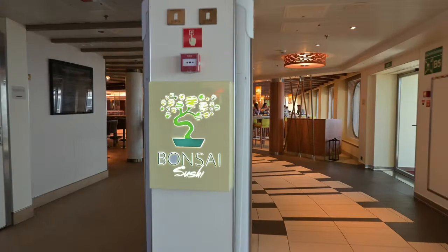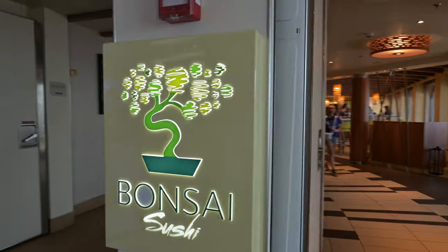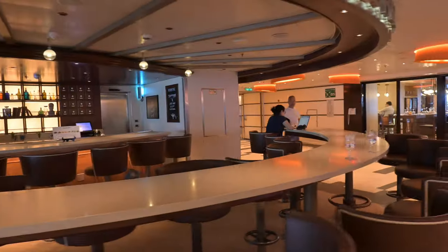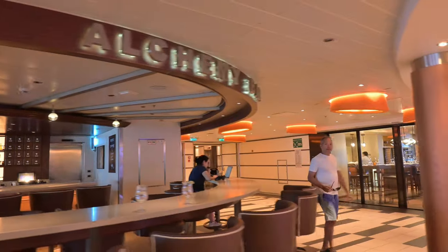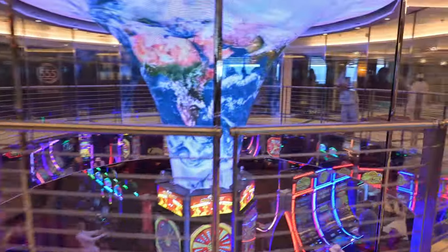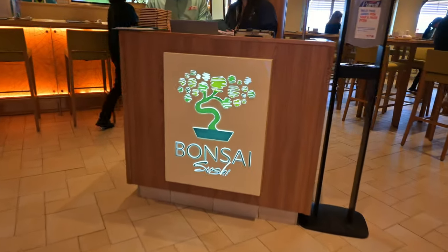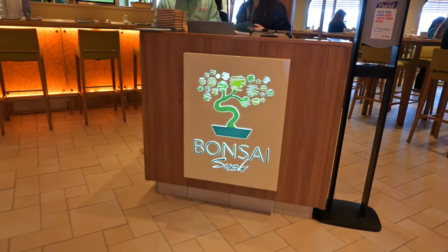Okay, we've come to our last lunch option, Banzai Sushi. A little bit of an upcharge, but we love the food. And look at this venue. It's right by the funnel on deck 5 and the Alchemy Bar. So that's our little tour of the upcharges.